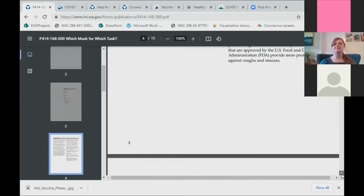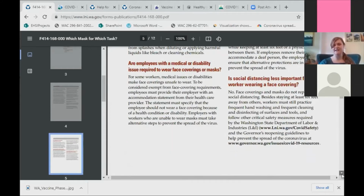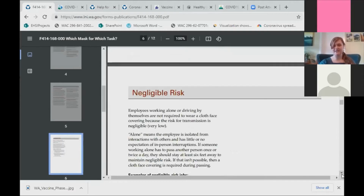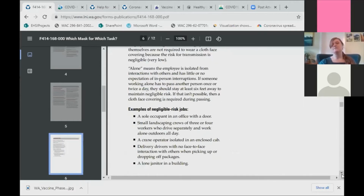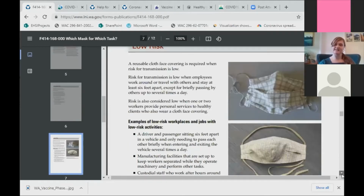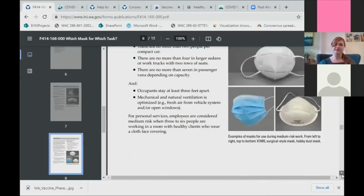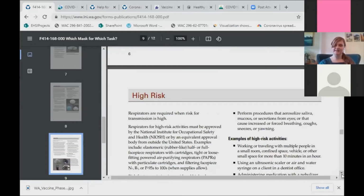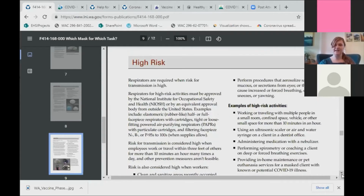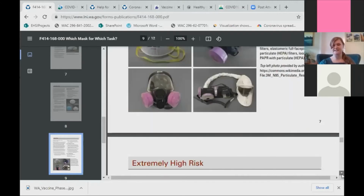They go into the different types of masks, whether or not you can wear a face shield instead of a mask, which you cannot, but you can wear a face shield in addition to a mask. That gives you some protection of your eyes. So it talks about when a worker doesn't need to have a mask at all if they're alone, and goes through the different risk classes and again, which masks are appropriate for which work. And so this form is available in this webinar, and it will be available on our webpage. And it's called Which Mask for Which Task.